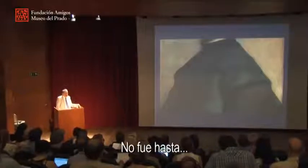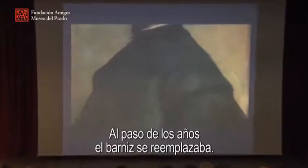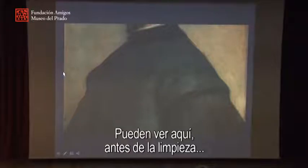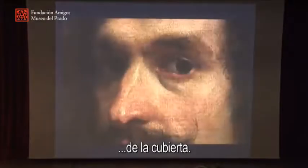After 1949, when it came into the Met, it was not cleaned again. Over the years, varnishes were applied. Whenever it went dull, another varnish was put on, but never cleaned. And by 2009, it looked very sad. You can see here in the before cleaning this very gloomy, foggy appearance, very hard to read any of the forms in the doublet.